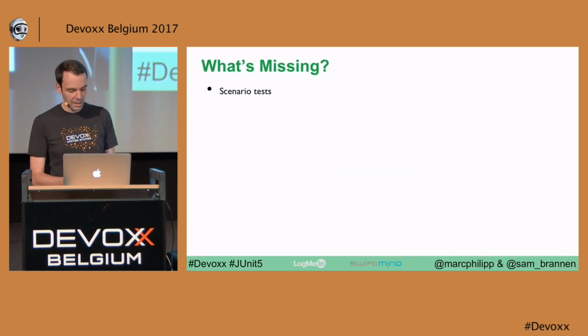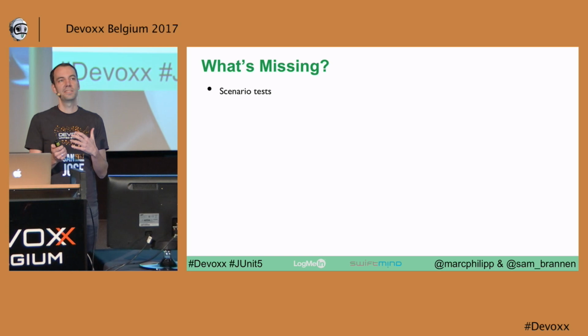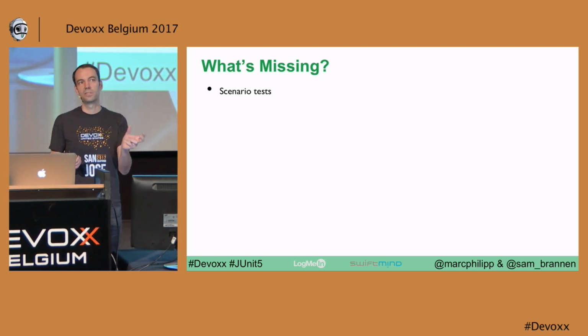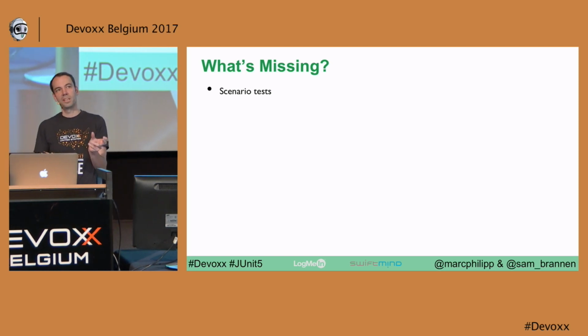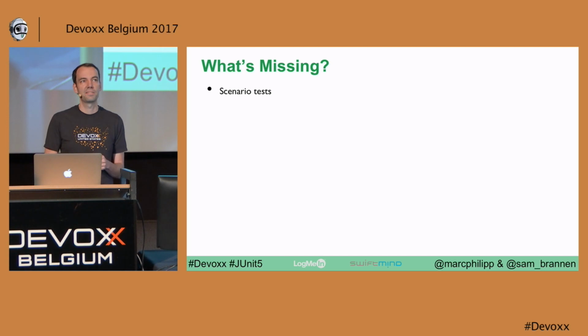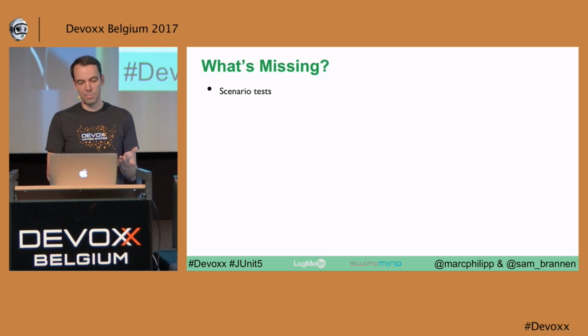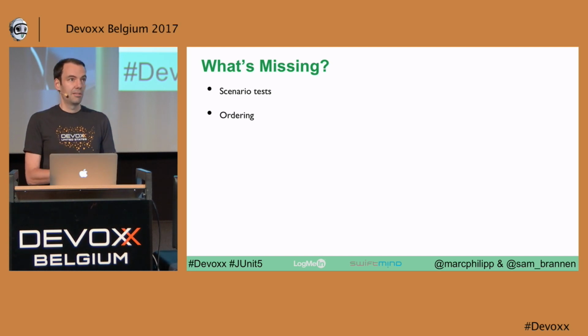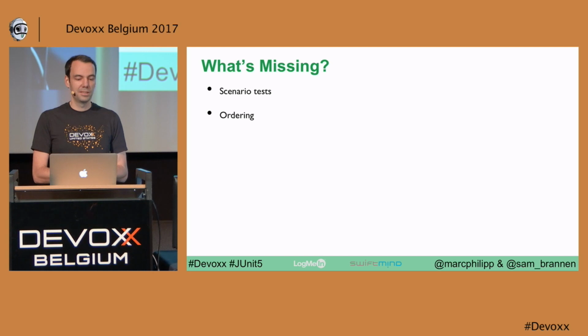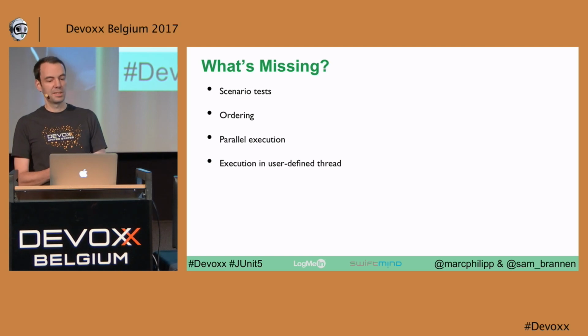So what's missing? We don't have scenario tests yet, which is what we call tests where you have dependencies. Imagine a UI test that logs into a website, browses to some page, and logs out again in the end, where you would like to specify these steps as individual test methods, but then have them executed in the correct order, of course, and maybe even share state between those. We have that on the roadmap still, and we'll work on that, hopefully soon. There's also ordering of test methods and of extensions, which we don't have right now. Parallel execution as well. Execution in a user-defined thread is something that's missing.